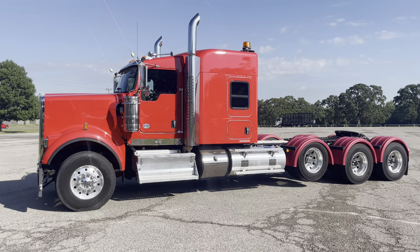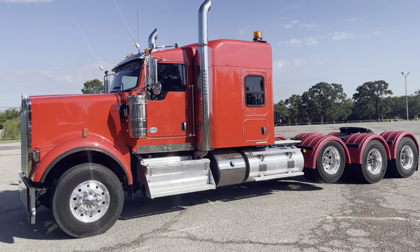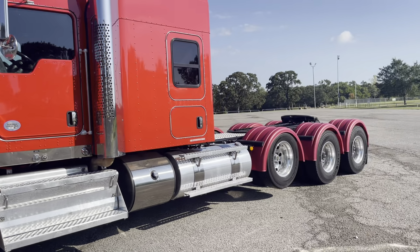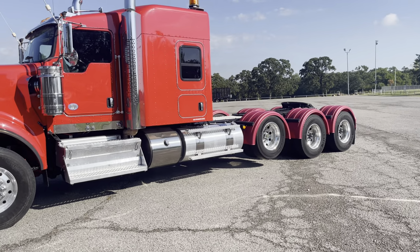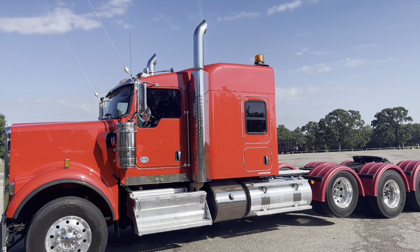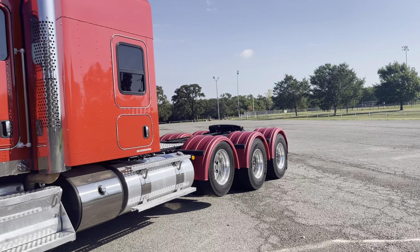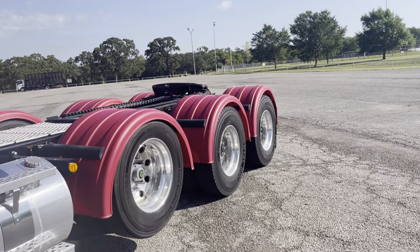I've got a used 2019 Kenworth W9B. It is the short hood version of the W9. Four axle heavy haul, 304 inch wheelbase. That's a 72 inch sleeper. It's got a 605 Cummins, 2050 torque, Ultrashift 18 speed transmission. It's got 185,000 miles on it.